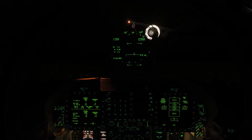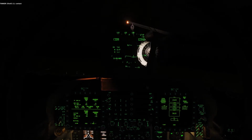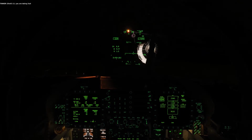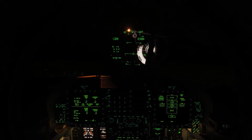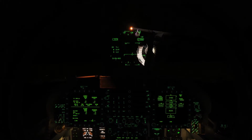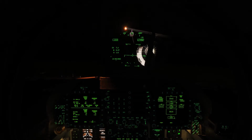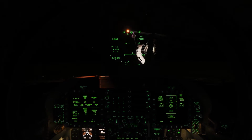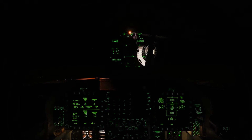Closing in nice and slow. Come on up and just to the right. Contact. Goody. Saddle up to the tanker just a little bit, not too close. And we're taking fuel. Shouldn't need very much. We didn't burn a whole lot on the way over. Yeah, our internal's almost full already.